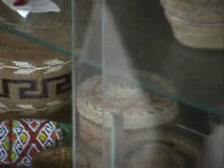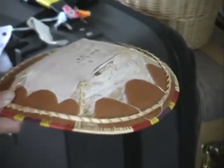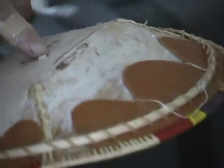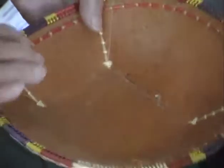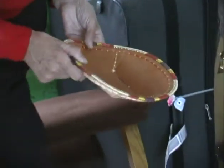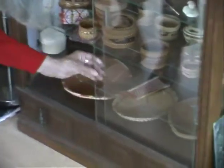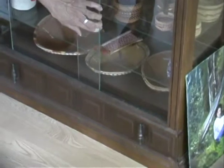I've never seen anything like this before. This is Athabascan, and this was done by Belle Deacon. I tried to pay her for it, but she wouldn't let me pay for it. It was $19.99. I think they're really expensive now. And that's birch bark? Yeah, that's birch bark. And the outside is spruce root. Spruce root. Right.